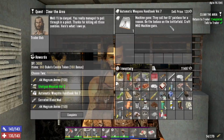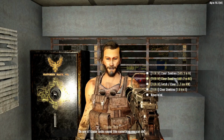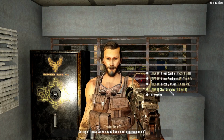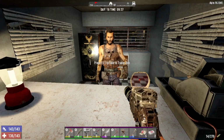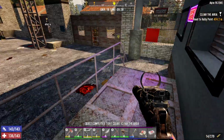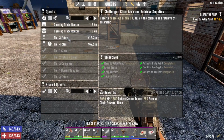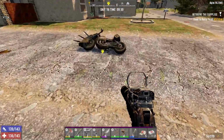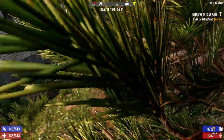Be the badass. On the battlefield, craft M60 guns. Ooh. Yes, please. Do you have any jobs? I guess we can attempt one of those, but later on, because the tier 4 quest is going to take a little bit. We'll accept the tier 4 quest for now, but we won't do that quest right this second. We'll switch it to the tier 3 quest. Go drop off stuff back at base, and then we'll head out to the other quest.